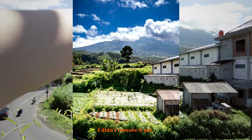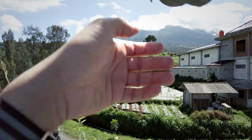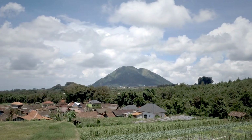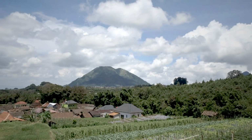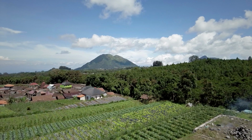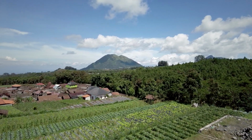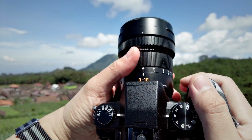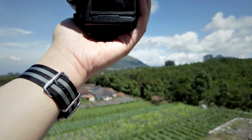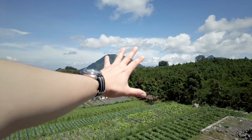Yeah, I'm just hoping for the best. Alright. It's still with the same sort of mountain right there. I don't know the name of that mountain. It's not actually a mountain, but more like a hill on a mountain. And again, I'm with the 8 to 18mm Panasonic G85, and I'm trying to capture this sort of farm again.